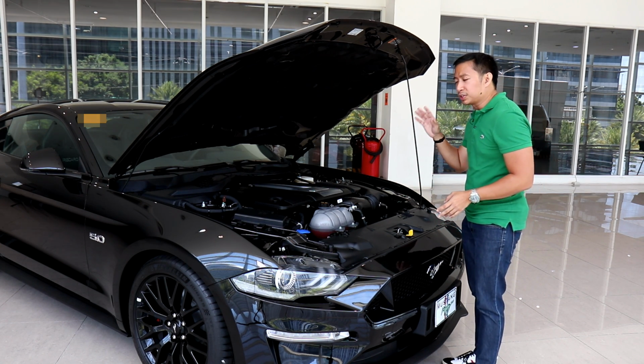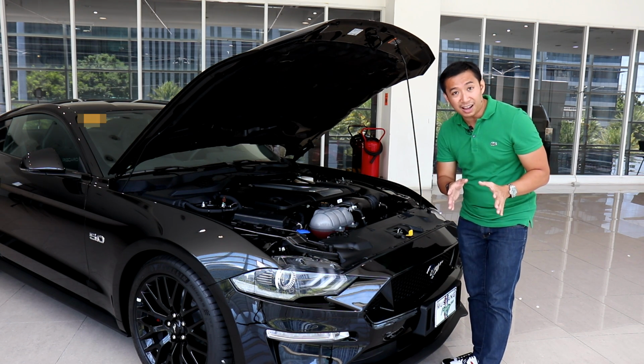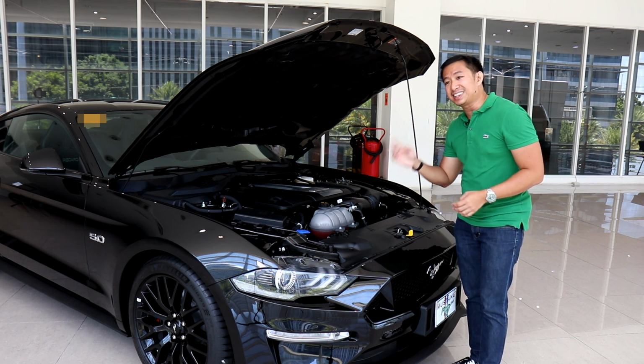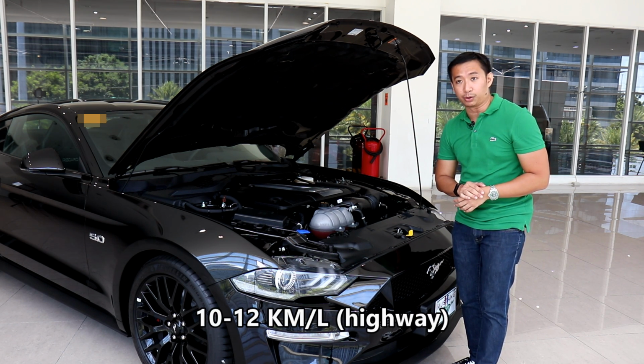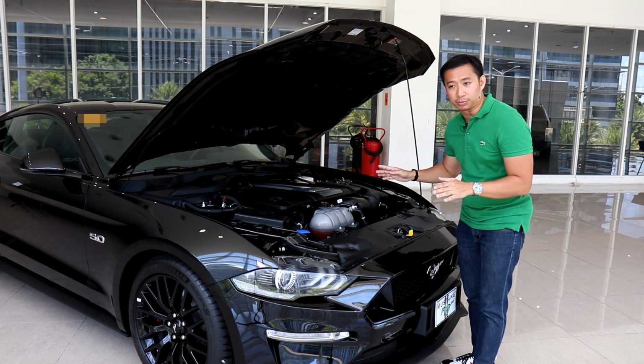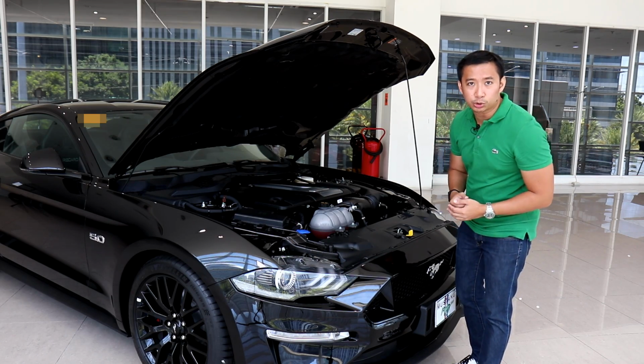Now, granted, most Mustang buyers anyway don't really care much about fuel economy, but if you really have to know, this returns 4 to 6 kilometers per liter in the city and 10 to 12 kilometers per liter in the highway. Again, Mustang buyers don't really care much about fuel economy, but if that's such a big thing for you, go get yourself an EcoSport.